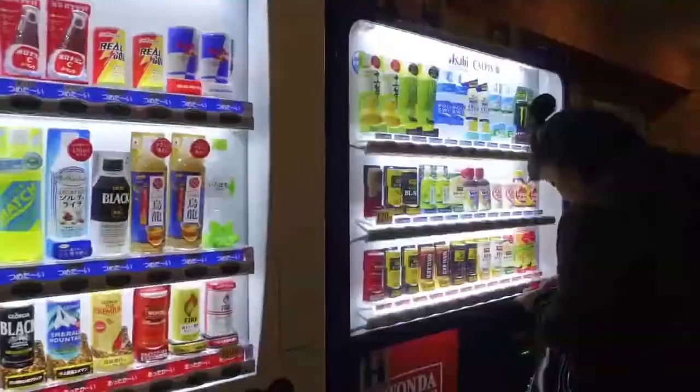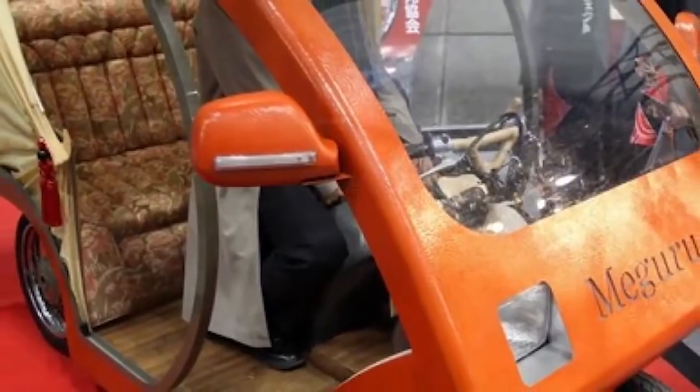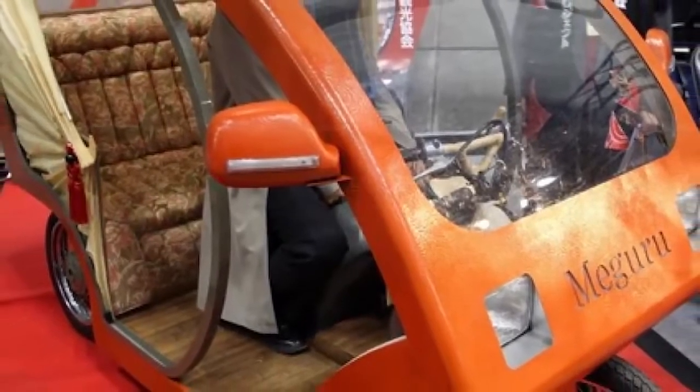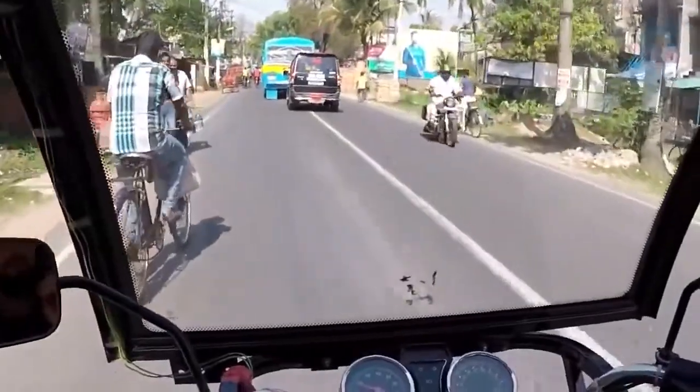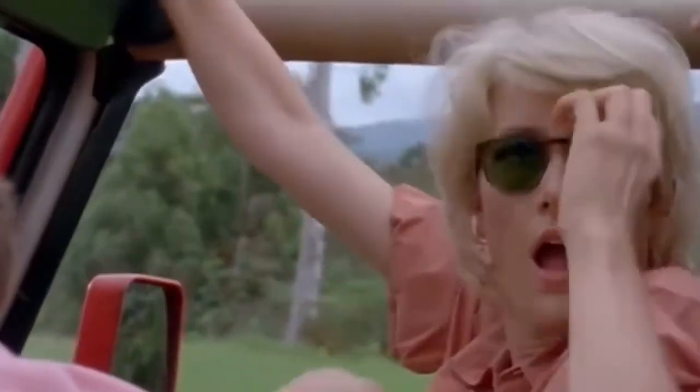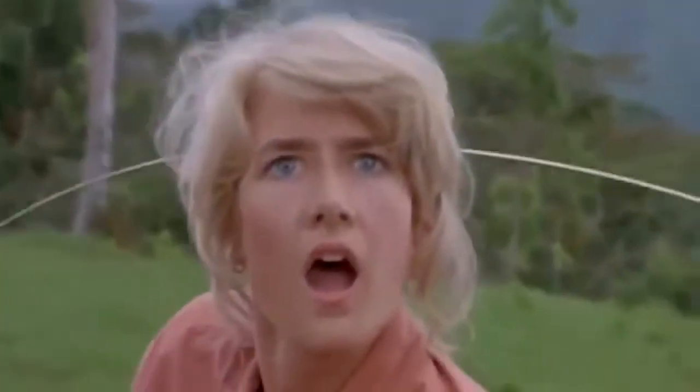of making joke products. The Meguru runs on batteries, but only has a range of around 25 miles. That makes it more of a short-range gimmick vehicle than a practical method of transport. But it's still like nothing else we've ever seen.